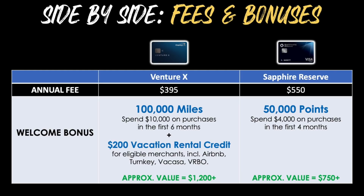The Venture X will cost you $395 per year, where the Sapphire Reserve will cost you $550. So right there, we can already see the Venture X wins for the annual cost, being $155 less.